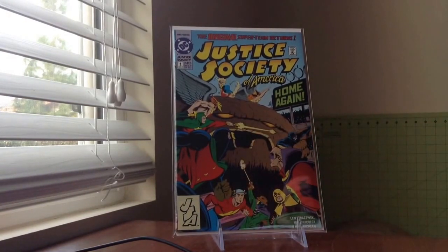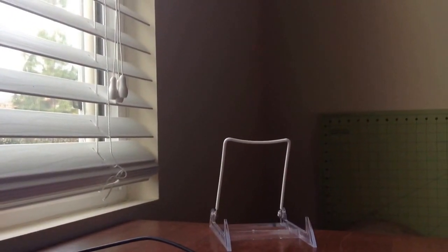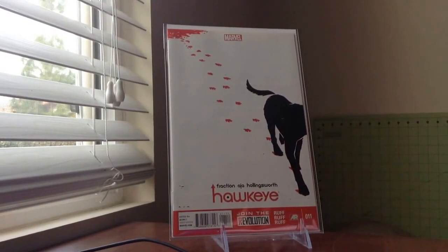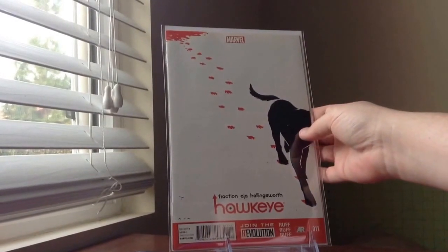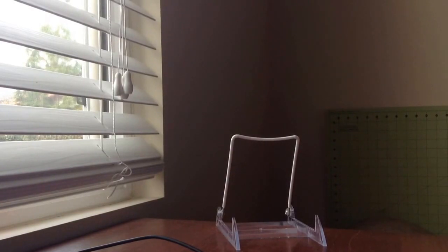Justice Society #1, first appearance of Jesse Quick, $3. That's in everyone's video lately. Hawkeye #11, Pizza Dog issue, rough. Really cool, $3. I had a good run this week, guys. I had a really good run. Found some great deals.